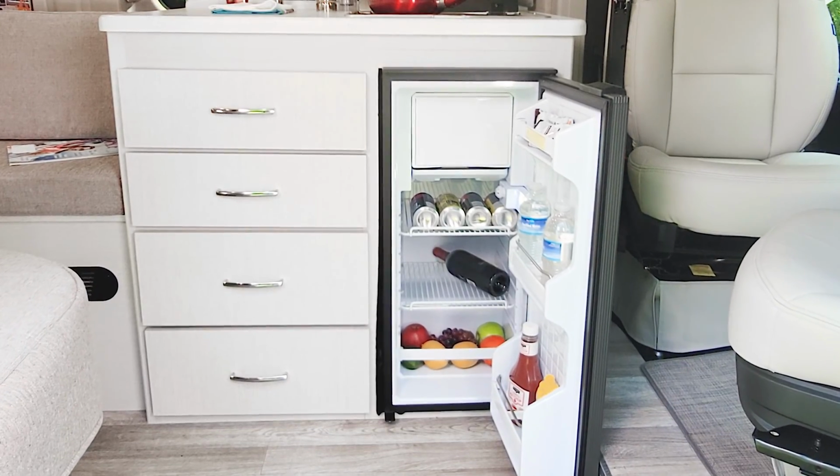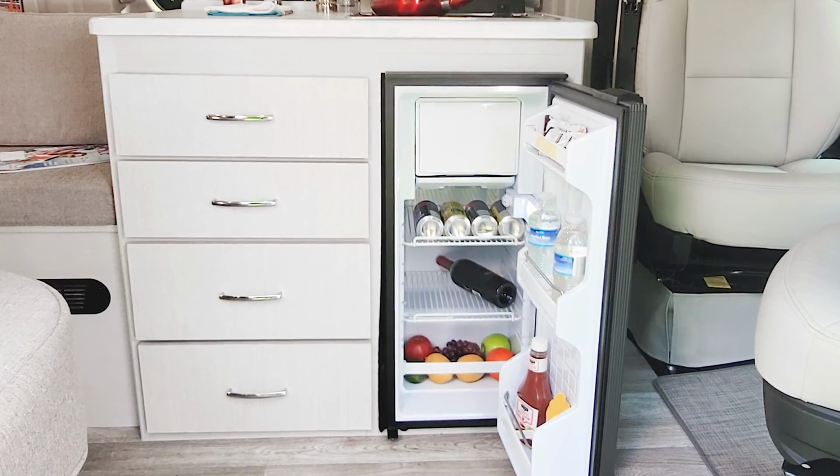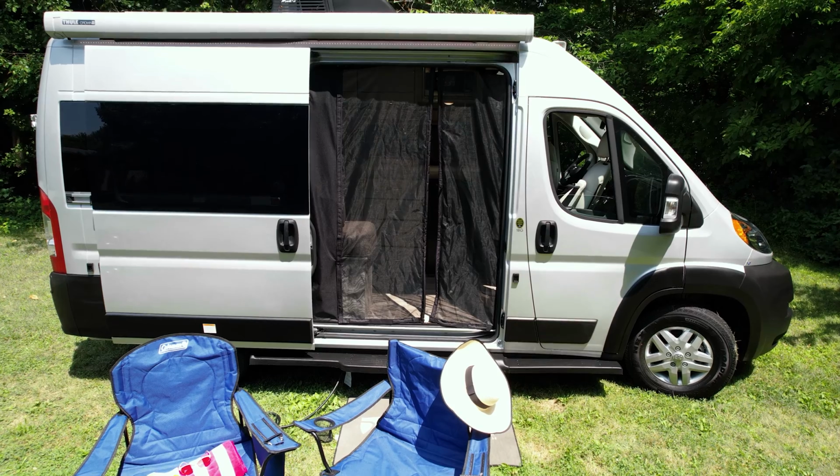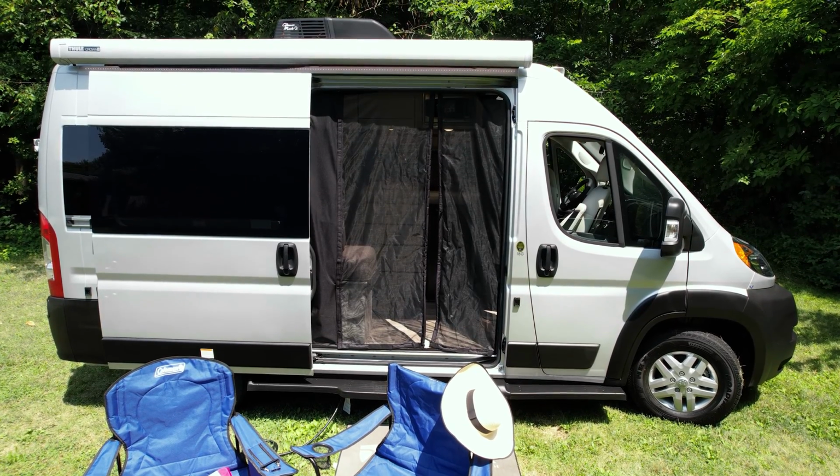Right here, we have a fully stocked 12-volt fridge. Don't worry about heating up the kitchen when you're making your secret sauce. You can keep the side door open and put the screen up for ventilation.